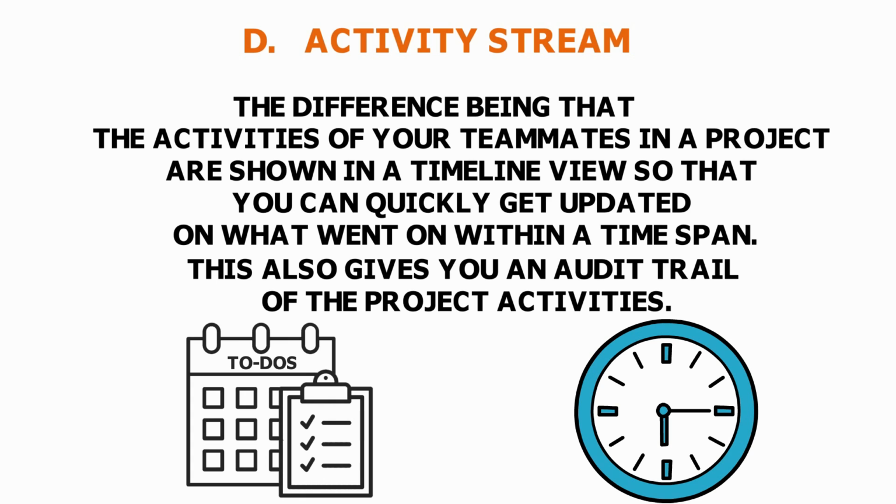The last thing you want to pay attention to when it comes to social project management is the pages. You can actually have a page for each major activity. It's just in essence a recap of the activity, right?